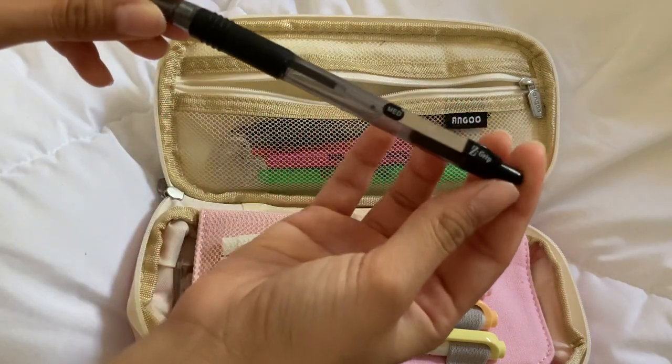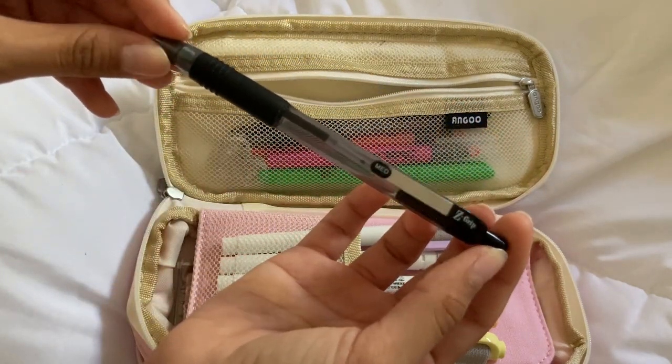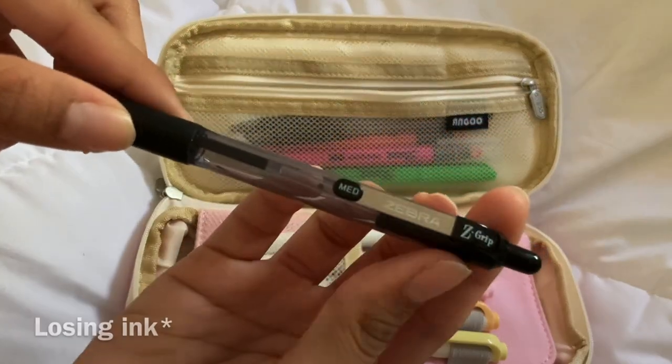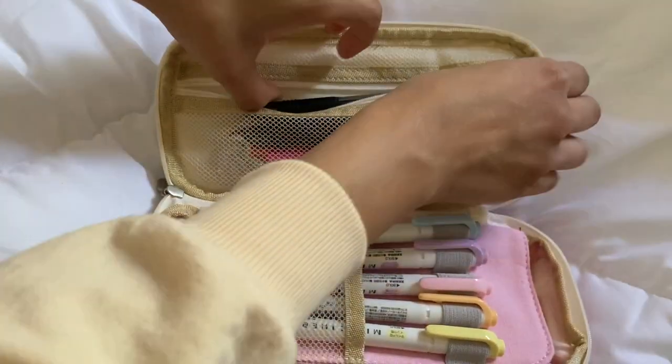I also have this other Zebra pen. I actually don't really like this pen, but my other pens are failing me, so I need a black pen in my bag.